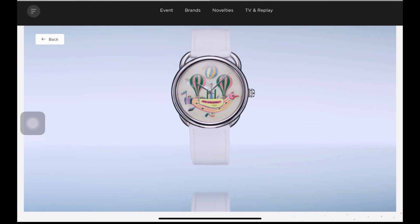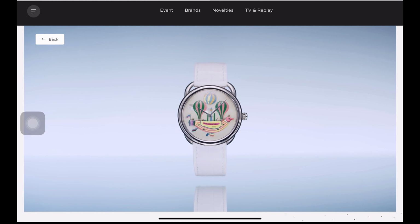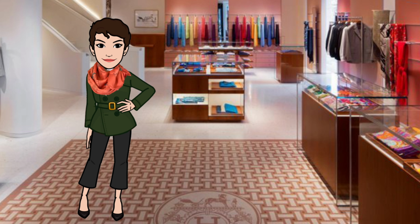I should certainly hope so for that price, although I'm not sure I'd take a beauty like this into the water. Makes the scarves look like quite a bargain, right? So there you have it, a bit about the designer behind this double-faced scarf, some historical context for its theme, and a closer look at its design details.